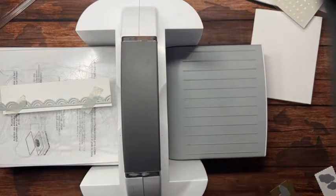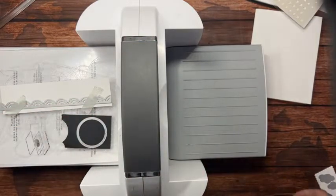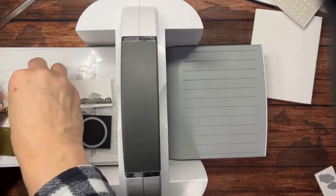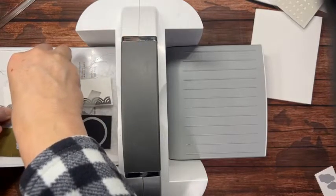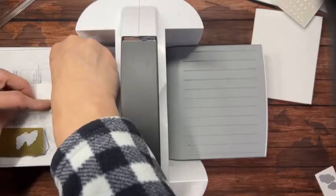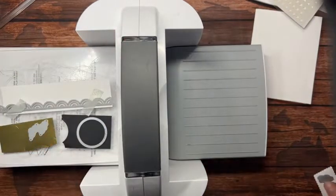Like that. I get my black circle. That can shift, okay. You know what? This one is not straight after all. I'm trying to straighten it so that I have less work to do at the end, meaning I don't have to trim this off. Okay. I think that's good.